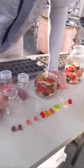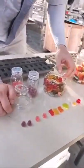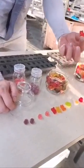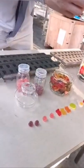You can scratch that. Scratch what? It's a gummy. To scratch it? Yeah. Both. Because that is very chewy and elastic. Yeah, it is. Look at that.